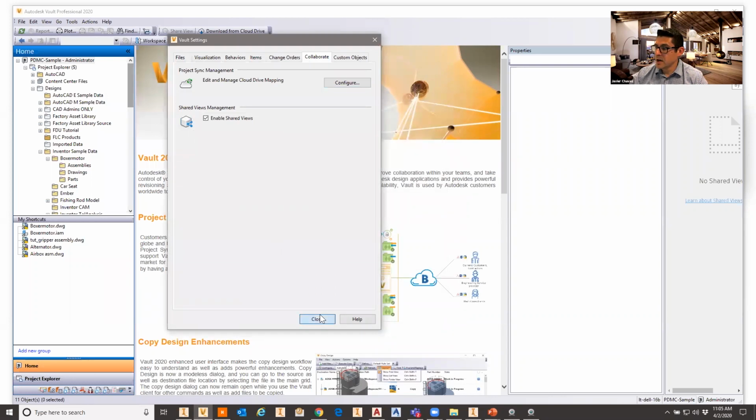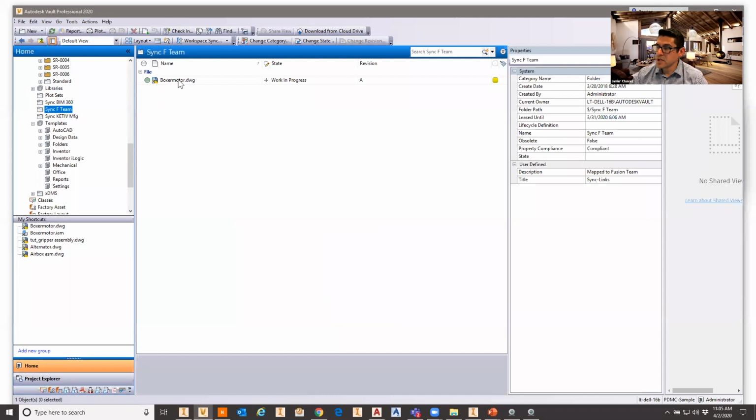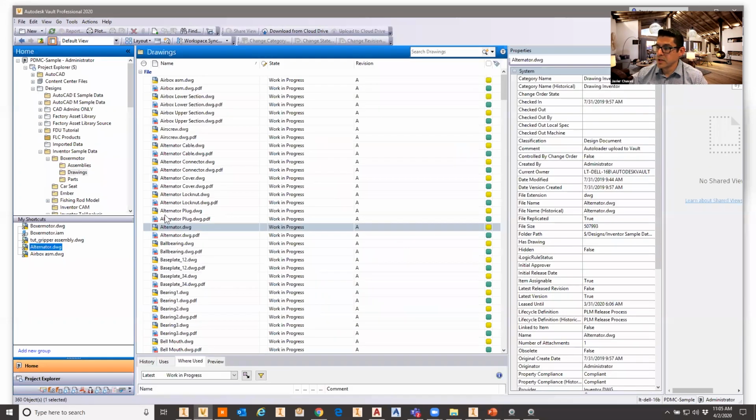And if I come back to that folder, here's my Fusion Team folder. Whatever's in here, this is a drawing, is going to sync every 8 hours. Now, this is just a drawing, and I'm going to do this a little bit differently. I'm also going to share maybe an alternator drawing. So, boxer motor plus an alternator drawing.